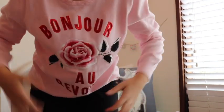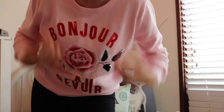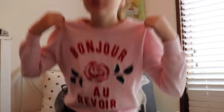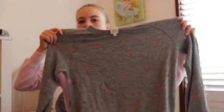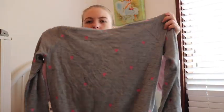I also got this top, and it's really nice. It says bonjour, au revoir, so hello and then goodbye. I'm learning French at school. And it's really nice. I really like it. And I got this really comfy long sleeve top. Again, this is kind of big on me, so it's nice and comfy. And it's got this knot down the bottom as well.